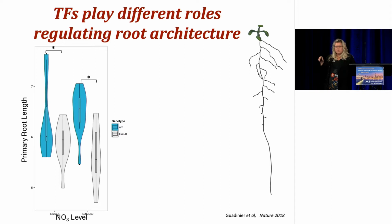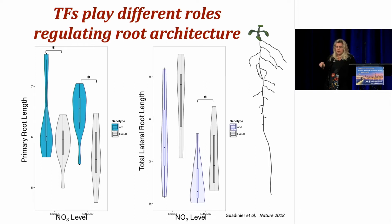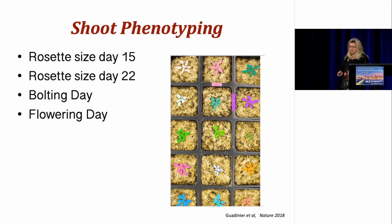What she was able to find is transcription factors that were affected in both limiting and non-limiting conditions on the primary roots. She found examples of the ARID transcription factor that was only impacting the phenotype under regular, normal conditions. She also looked at shoot phenotyping, rosettes at 15 days and 22 days, which is really a proxy for biomass. She looked at bolting, which is a proxy for the transition from vegetative to reproductive tissues, which, if you're nitrogen limiting, may make a difference to you, as well as flowering time.